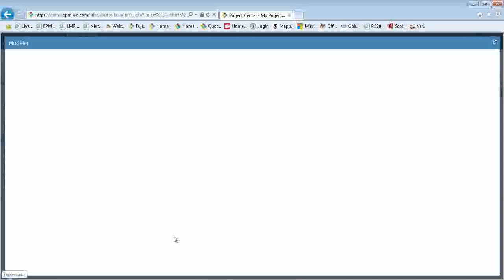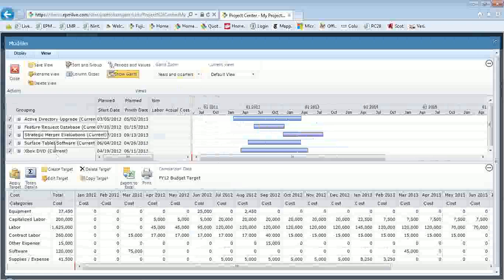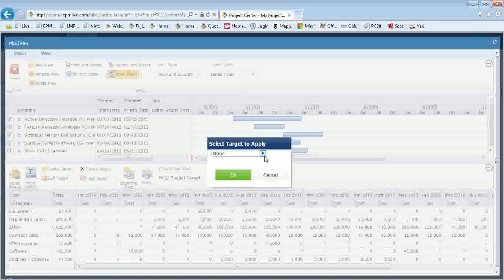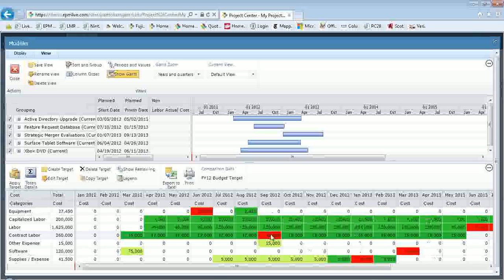In terms of modeling, I'll just show the modeling of cost and scenario in this case. And I'll go ahead and make these quarters. And so we have all the projects that I selected. I have below the summary budget cost plan. I'm going to apply a target to it in order to see whether I'm in line with the budget that I originally defined for the entire portfolio. And you can see here that we have some cost categories that we're exceeding.